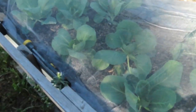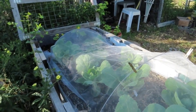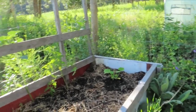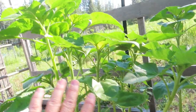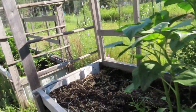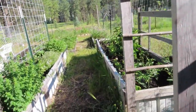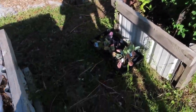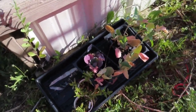This is my cabbage bed. I'm pretty excited about it. Over here we got squash, a couple squash, some volunteer sunflowers, and some empty space. So I still have some empty space. I have a lot of work to do. Oh, look at these sad little plants that didn't get planted. Hang on, babies.